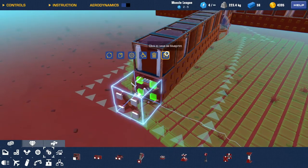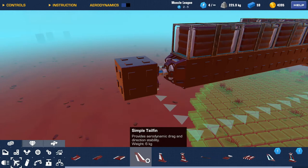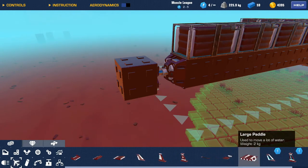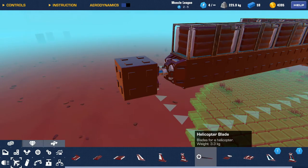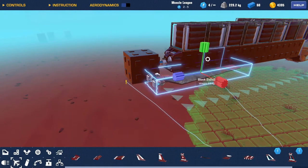Why can't I make it go 10,000 times faster? Like, I want it to go 400. But it can only go 10. Let's look here, because I just realized we've got these things here called paddles. Used to move a lot of water. Now, that seems like what I'm looking for. But also, I've got this thing here, a helicopter blade. That also seems like it might be what I'm looking for.